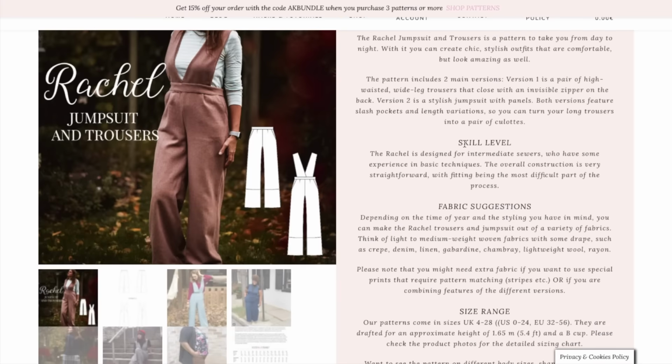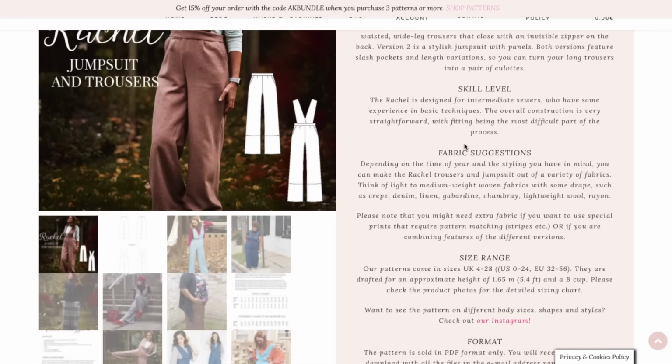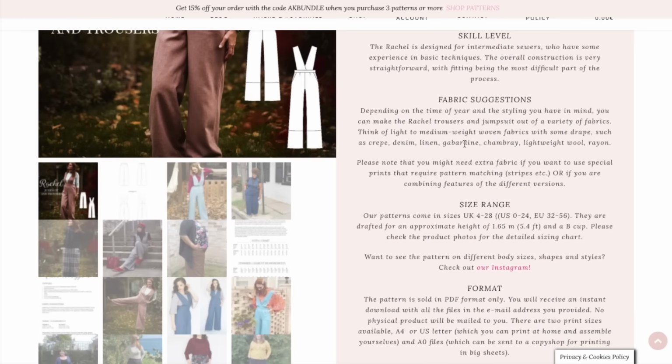Rachel is designed for intermediate sewers. Construction is very straightforward. Fitting is the most difficult part of the process. Depending on the time of year, you can make Rachel in a variety of fabrics, light to medium weight wovens with some drape, such as crepe, denim, linen, gabardine, chambray, lightweight wool, and rayon.